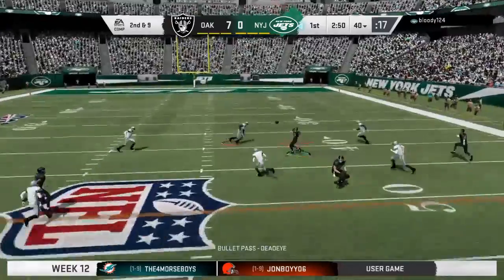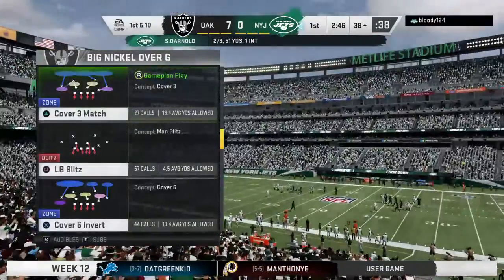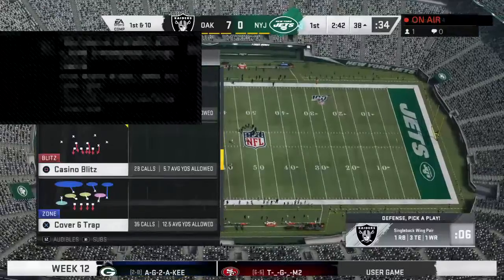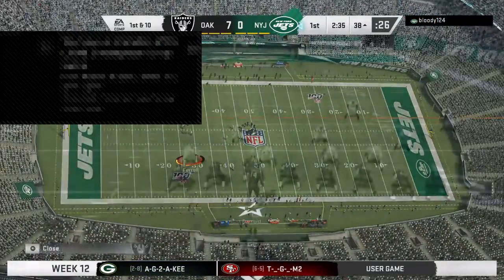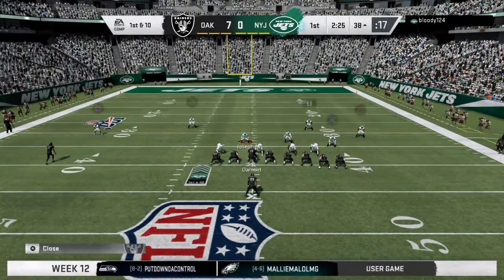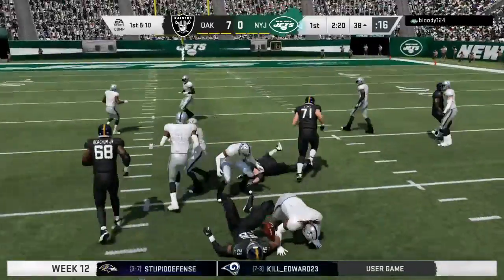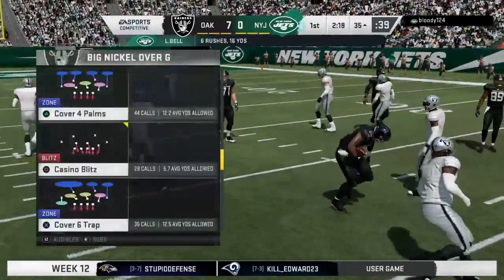On 2nd and 9, Darnold is brought in by Jamison Crowder. And he's going to have another first. So here's a 1st and 10 now in Raider territory at the 38. Here's Bell. And he'll get 4 here down to the 35-yard line.